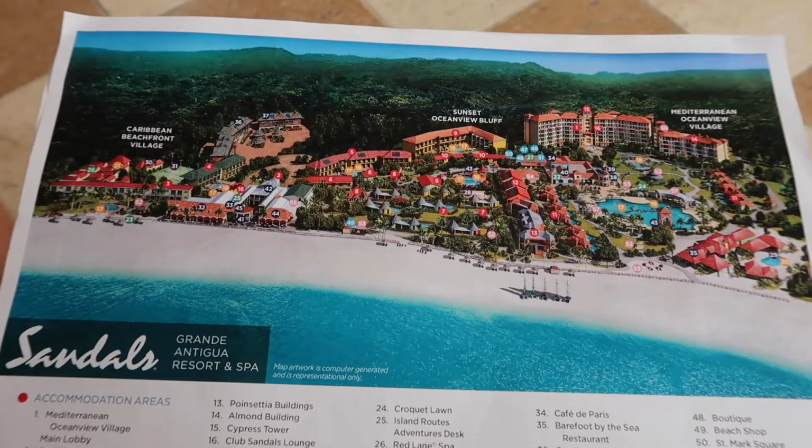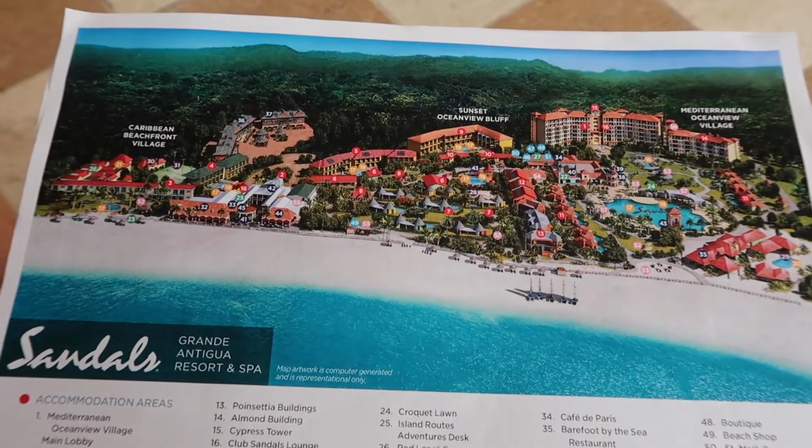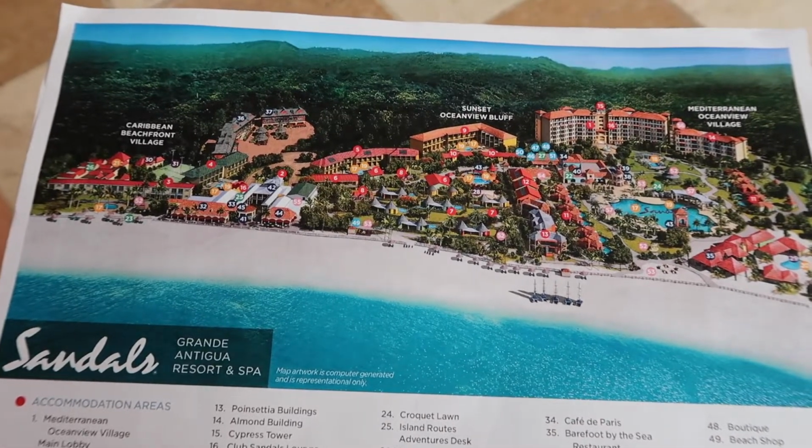So we are gonna get ready to hit the water maybe and check out some other fun activities they have here on property and do a little bit more looking around and see what we can get into. All right, here's our map of Grande Antigua Sandals that we've just toured the whole resort here.